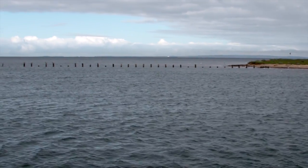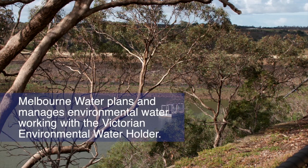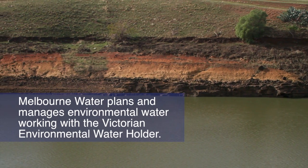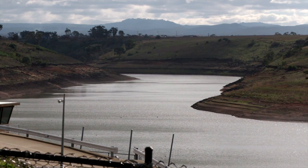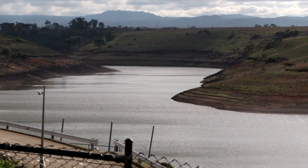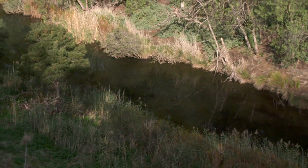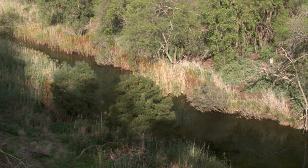So, how do we plan to use the water? Melbourne Water plans and manages the use of environmental water, working with the Victorian Environmental Waterholder. The recently developed Werribee River Environmental Water Management Plan lays out strategic direction for the use of the entitlement. The Victorian Environmental Waterholder, or VEW, holds and manages a set volume of environmental water that is used to improve the health of rivers and wetlands across the state, including the Werribee River.